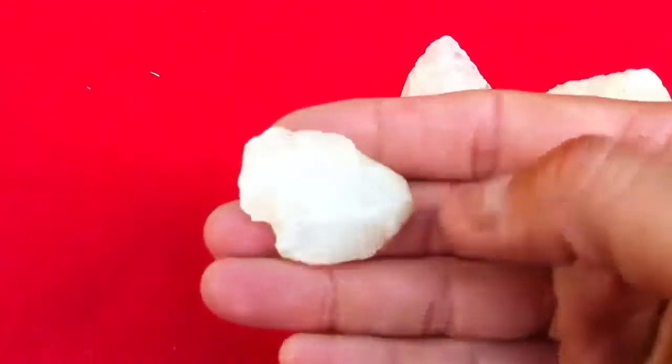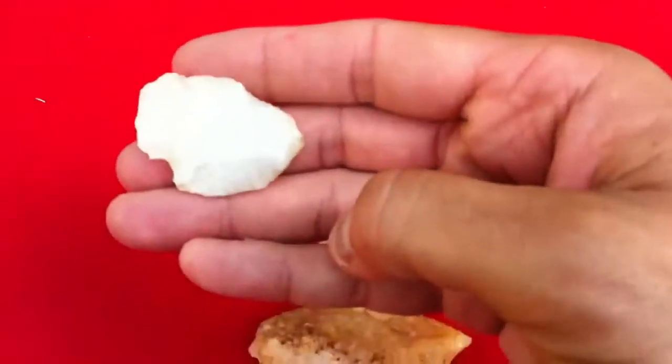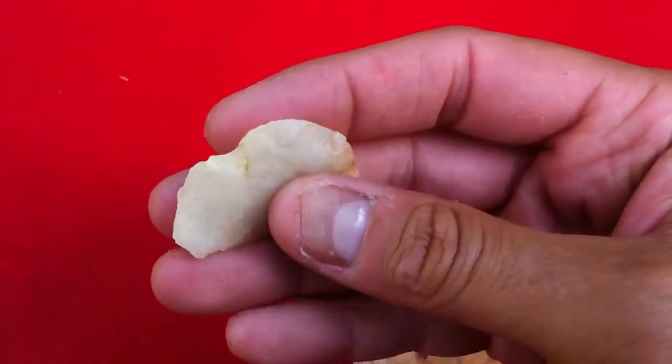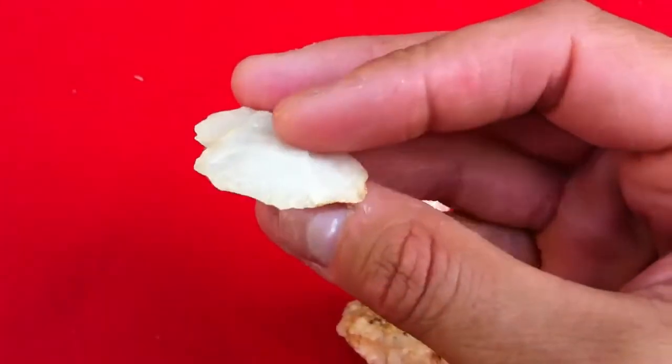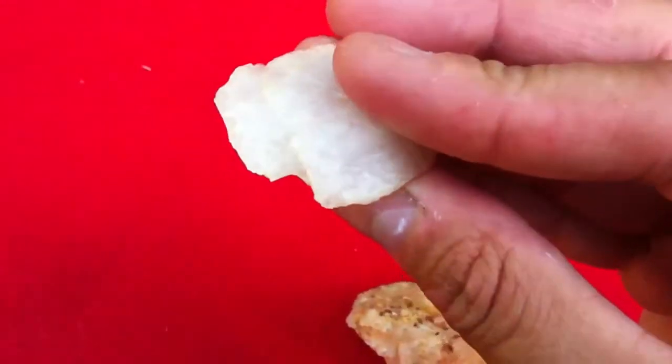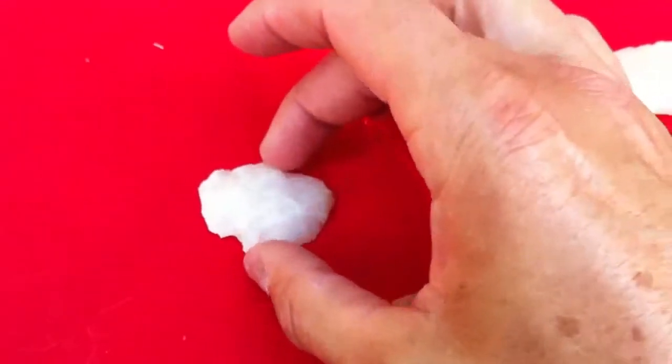This one right here is one that Tyler found, and I don't know exactly when we found these, but it's just a flake, and then it's been worked along this edge right here, and then had a notch put in it right there. You can see it's notched on that side and then again on that side.